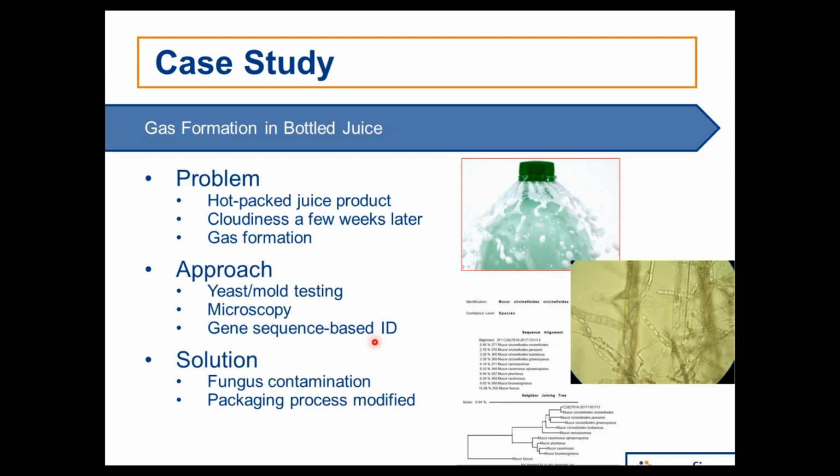So the gene sequencing was done, the actual microbiome of the material was performed, and it turned out that it was indeed fungus contamination. Now, the way this occurred was that there was a product, which is actually just an additive to the juice, that changes the characteristics of it to palatability, essentially mouthfeel, and so on. And that particular additive was contaminated with a fungus. So it started to grow.